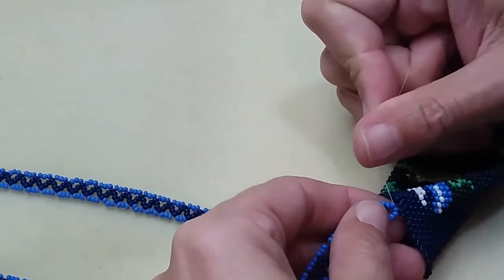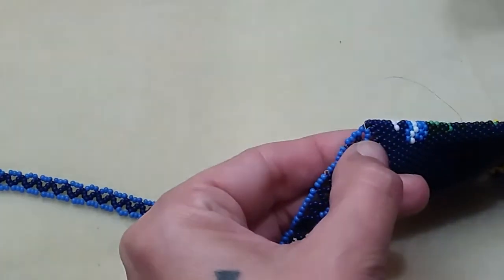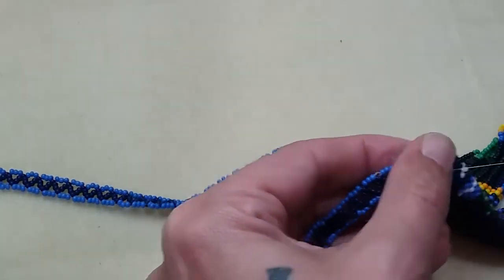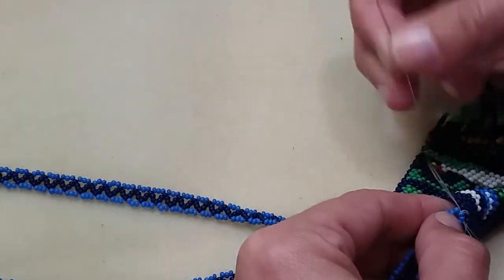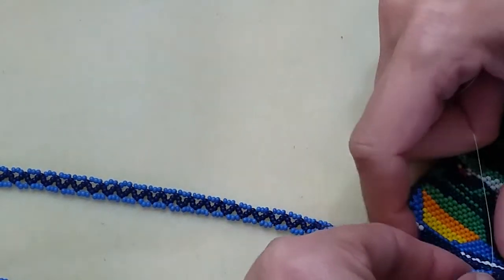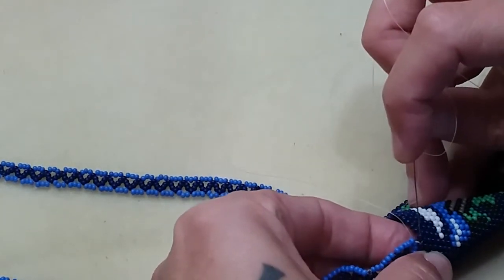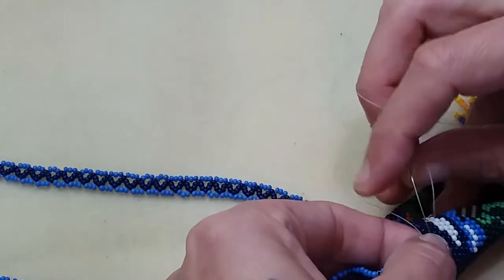And then just keep going through your beads there and make it nice and secure. I go through as many as the beads let me because these are heavy. These bags are so heavy and you don't want them falling off. Because that would be awful, especially after all the work we've done. And through, maybe, there we go.